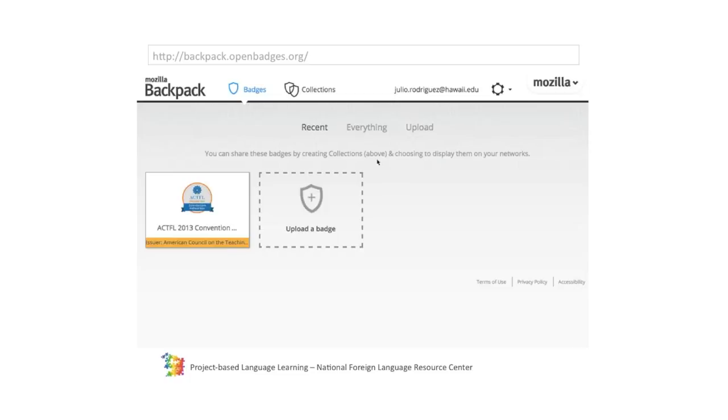Mozilla has an open framework for badges. It's called the Mozilla Backpack, which allows you to create an account. And you can see here, I created my own account with my name, my university. And this account is free, and it allows you to upload your badges and keep your badges in one single place. So then if you have a professional development page, or a page where you list all the professional development opportunities that you have taken advantage of, you can link to this page, and people can go and see.